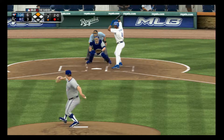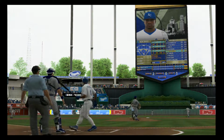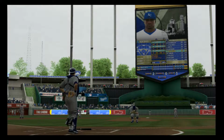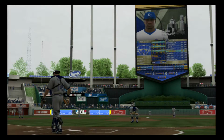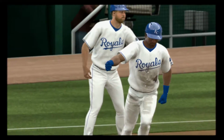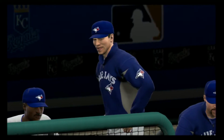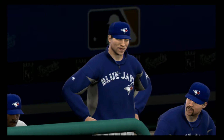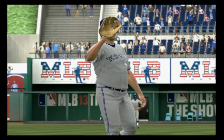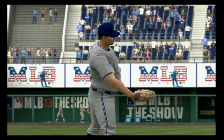Getting a few steps off a second there. Now the pitch. And now a ball blasted out to straightaway central. This has plenty of carry on it. And it's going to carry over the wall, a home run. Two-run shot to straightaway center. And this will make things interesting at this point. It's now a 6-5 game.